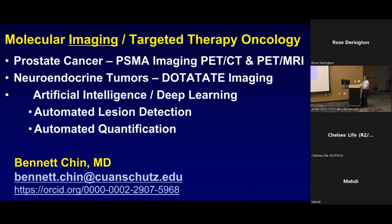So we're working on automated lesion detection and quantification. There are many ways to do this, so I think that's a great opportunity for someone with a lot of imagination, and hopefully someone with some background in computer science or physics, to help us out with that.